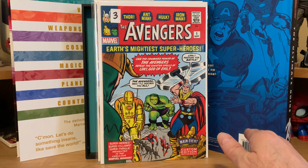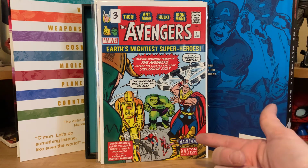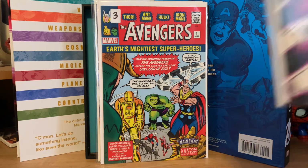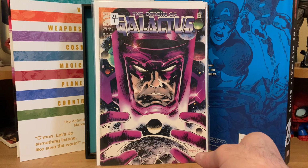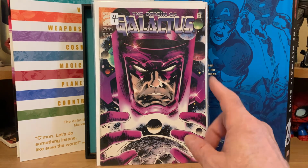It must have been a giveaway. It's just a reprint of Avengers number 1, but it was only $3, so I picked it up. The Origin of Galactus. This is from 1996. I think this reprints the other Story of Galactus comic that came out probably in the late 80s or mid 80s. So I picked that one up.